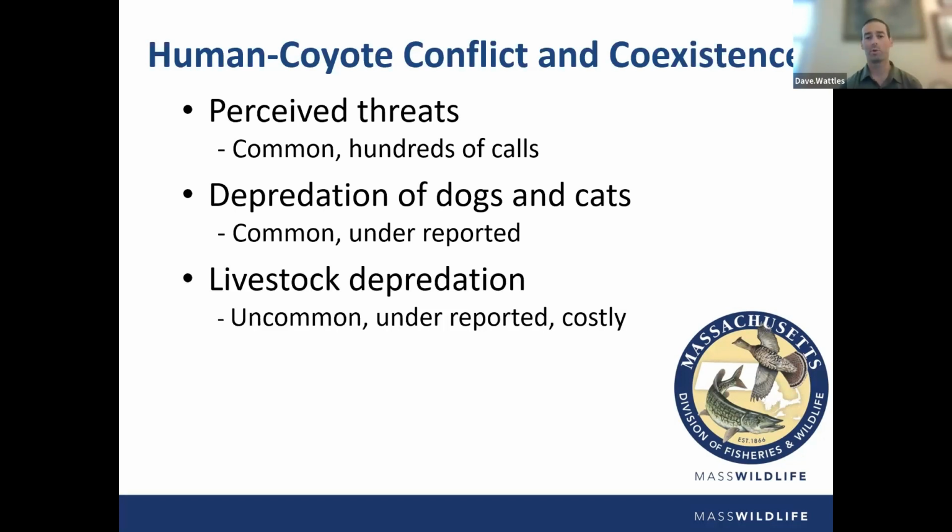There's also livestock depredation that I mentioned. This is relatively uncommon, mostly because these practices aren't super common in Massachusetts, but it can be very costly to those individuals that experience it. I'm not going to talk in great detail about livestock depredation and how to prevent it in this talk, but if you are experiencing livestock depredation, please contact us and we'd be happy to assist you.